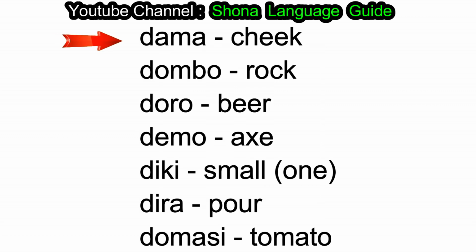Dama, which means cheek. Dombo, rock. Doro, beer. Demo, an axe. Diki, small. Dira, paw. Domasi, a tomato.